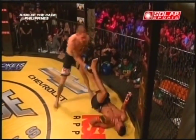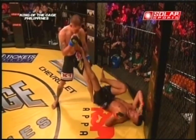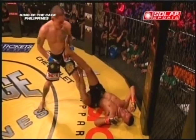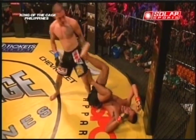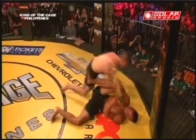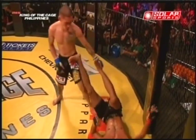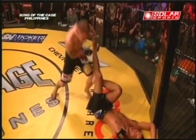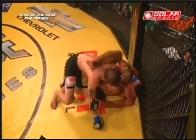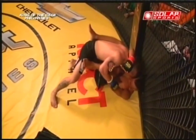Bunag's starting to build up some points here late in the second round. Figueras is going to have to figure out how to get off his back. Bunag may step back and give it to him. Oh, no. Big right, barely missed. Bunag will work Figueras up against the cage.